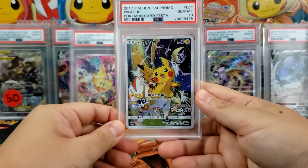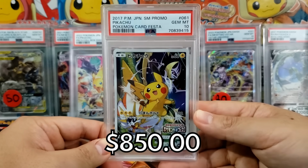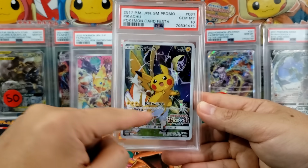Next up, we got another Battle Festa card, and this is from the Sun and Moon era. Once again, very, very nostalgic. I think this one's a little bit better. I wish they had thrown a couple of other Pokemon cameos into the card. That would make it really great.